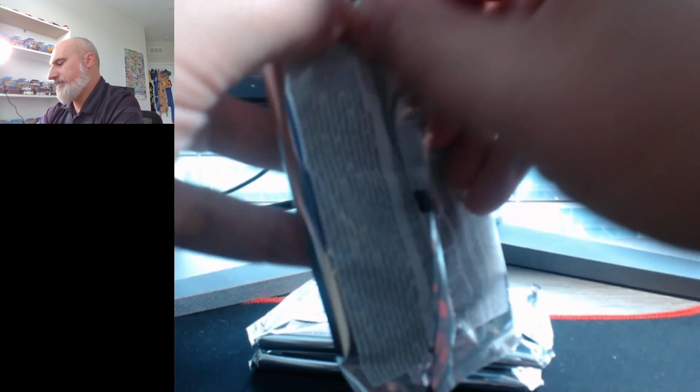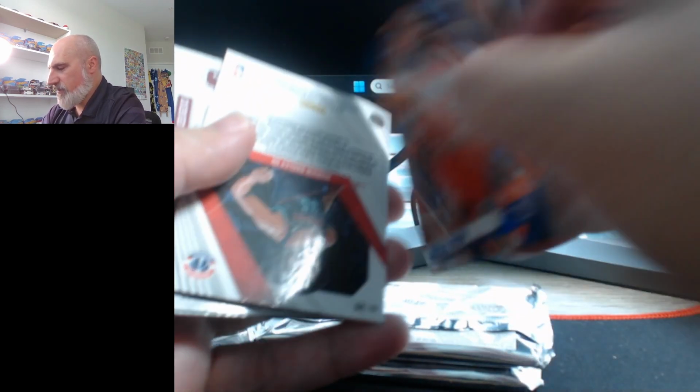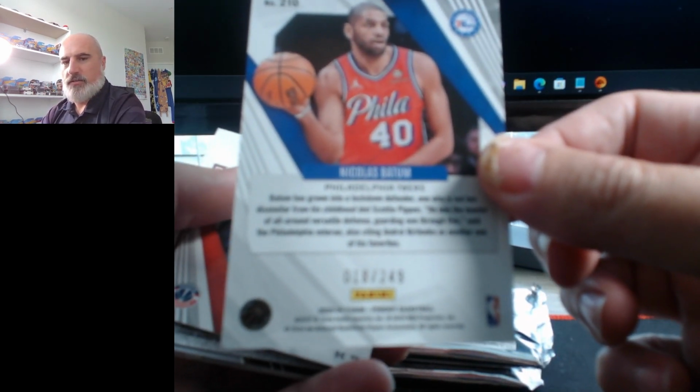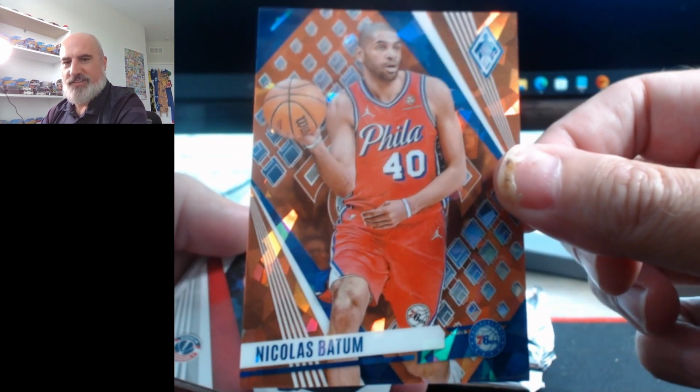If I knew how to open up a pack of cards. Oh, okay. So right in front of our face, we're going to get a Nicholas Batum. That's going to be numbered to 249. That's going to be Orange Ice. Unfortunately, not really the player we want to see. But it's going to be Batum numbered 18/249.